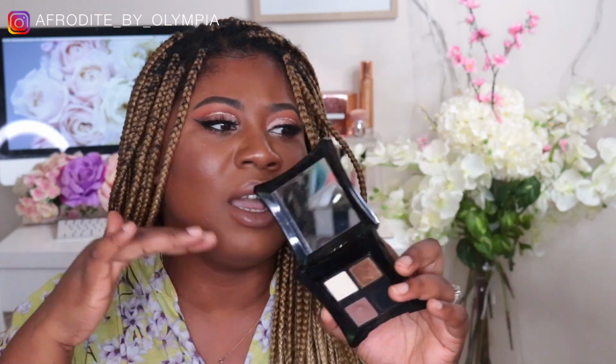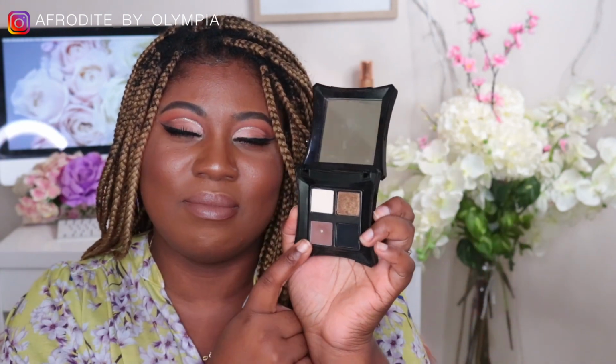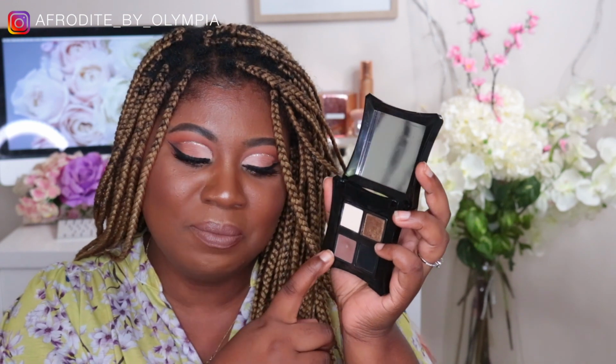No primer, nothing on the lid, nothing. Just that shade. I just found that it contoured my eye so well. I would use mascara, a bit of liner, and I'm good to go. So good. Such an awesome neutral shade. It's not cool, it's not warm, it's basically perfect. And then I compare a lot of my brown shadows in other palettes to this particular one. I love it, so good.